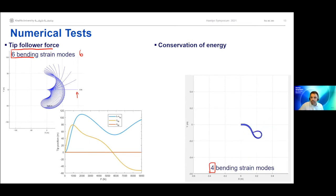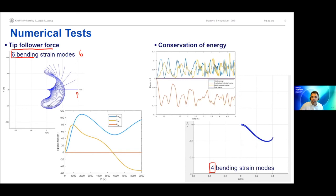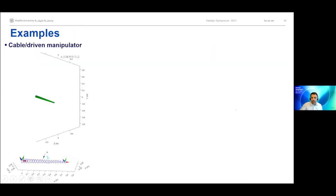Being an undamped beam, we expect to have conservation of energy, and indeed we see that our computational approach and our model have a perfect conservation of energy, which shows the robustness of the numerical scheme. Now some additional examples. Here you see a classical cable-driven manipulator, subject to gravity as well, where the cable has this weird path inside of the manipulator. And we control the tension of the cable from 0 to a few hundred Newton.